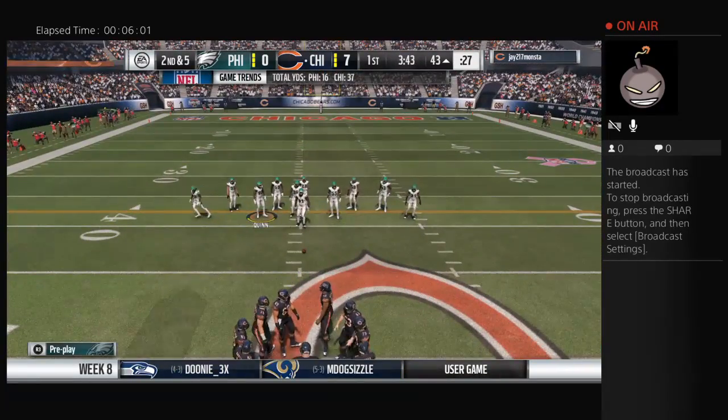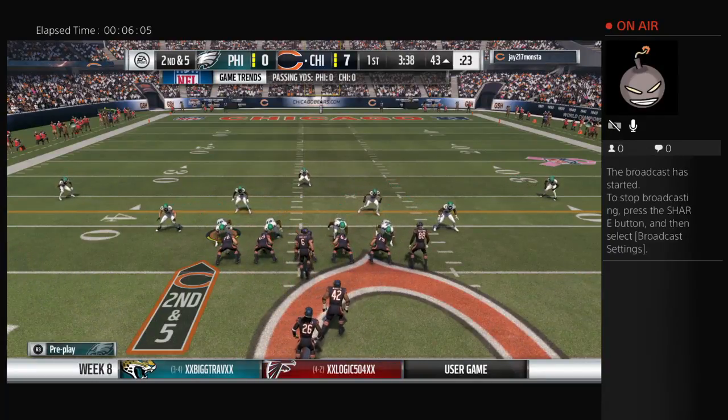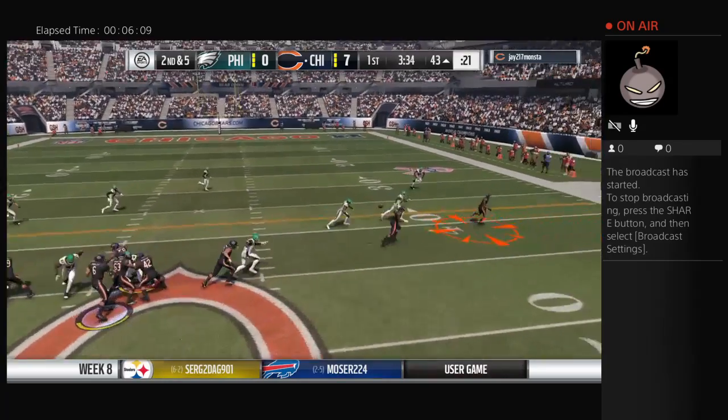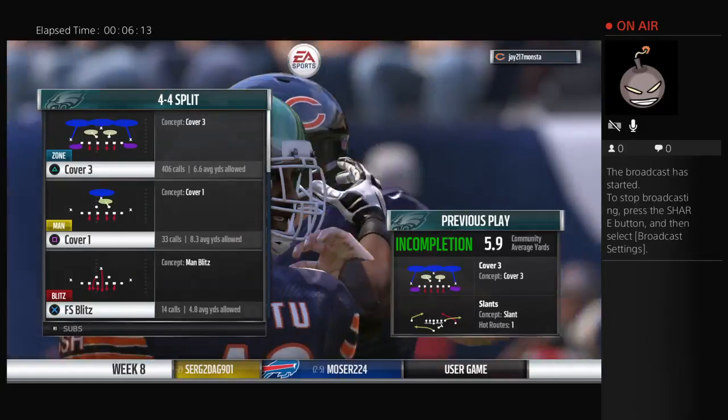Second down following the run. Leopard! Leopard! Here we go! They'll look to throw. And incomplete. Brandon Cooks, the receiver he was going after.